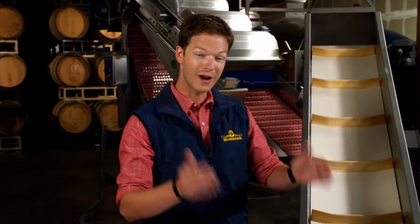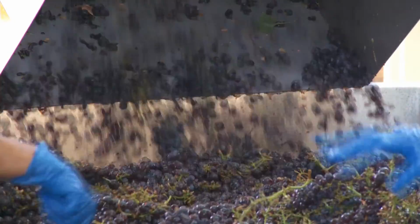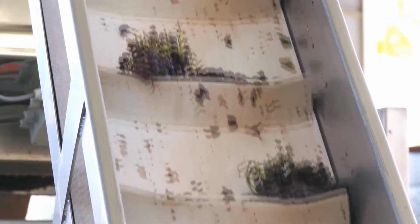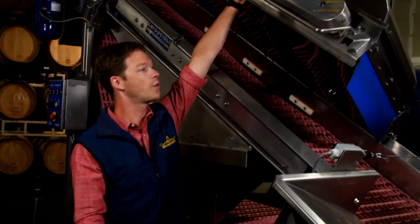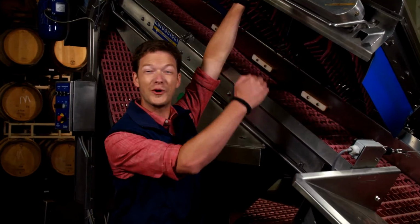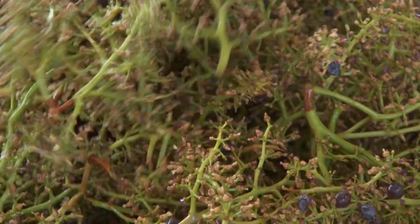When we bring in the fresh grapes from the vineyard, we load them right here into this hopper, berries and stems and all, and this hopper and the elevator that's attached to it bring them all the way up to the destemmer. They hit the belt on the destemmer and come all the way up here to where these rotating fingers actually push the good berries through the holes in the belt. Good berries coming down here, and we have stems being ejected out the top.